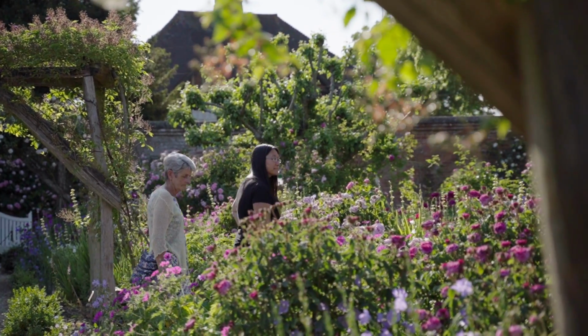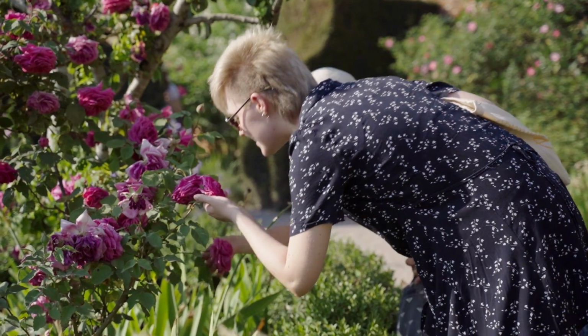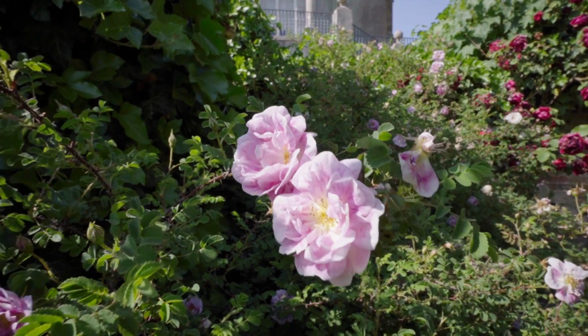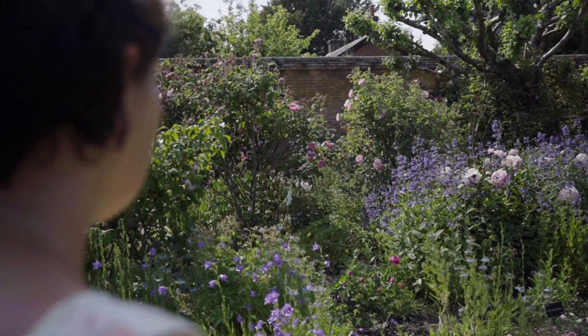So it's important to look after this collection of roses because it is so unique and special, and historically there's no other collection like it in the UK. So we're starting a restoration programme for this garden because some of the roses are getting old and past their best, so we need to propagate and grow more roses to replace them with, so that future generations will be able to come and see not only these roses but the roses that are propagated from them.